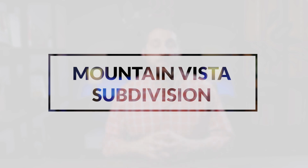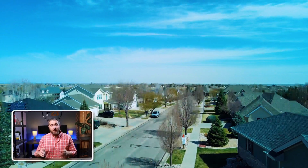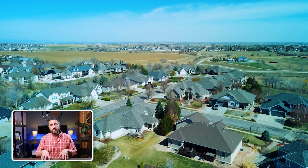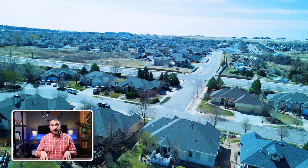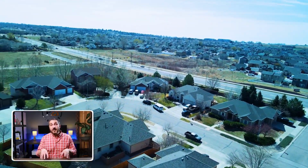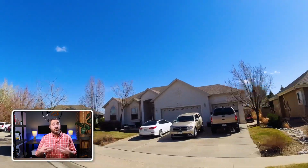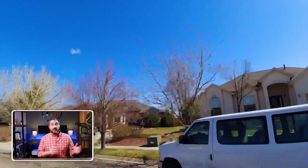Now, another neighborhood you might want to consider is the Mountain Vista subdivision. Now, Mountain Vista is a fairly large subdivision, about 400 to 500 houses. However, it's kind of divided, and the roads are a little bit segregated, which actually makes it kind of nice so that you don't have as much through traffic. There's a lot of cul-de-sacs there, and there's some really nice houses there, and you can get some really cost-effective houses and some very expensive houses there. So you've got a bit of a range within Mountain Vista.